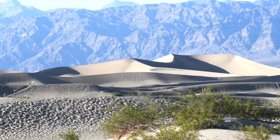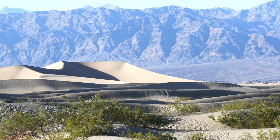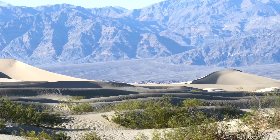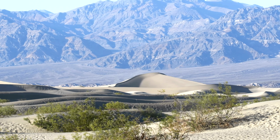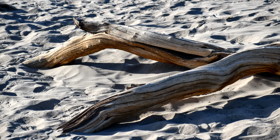The best time to see the dunes is early morning or late afternoon so that the shadows create definition. It was about 5 p.m. when we were there, and it was just stunning. Just remember to look down and around as you're heading out to the big dunes.